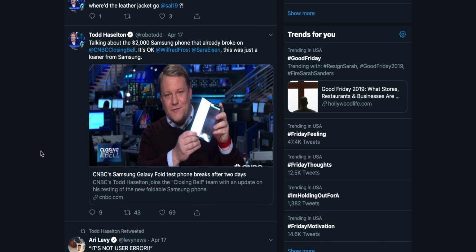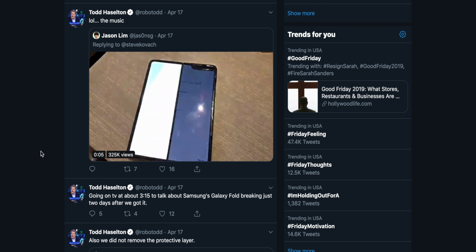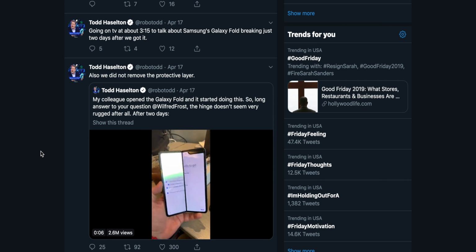And I think the second post that I saw was by Todd Hazelton. That unit just broke with just regular use, just opening it and closing it and using it for a day. You can see the screen flickering and just freaking out right there. You can see the seam.